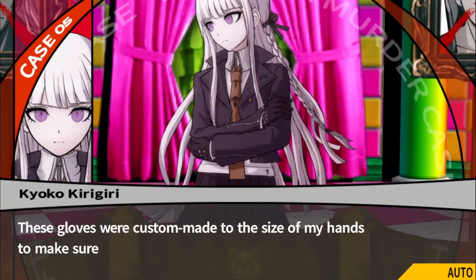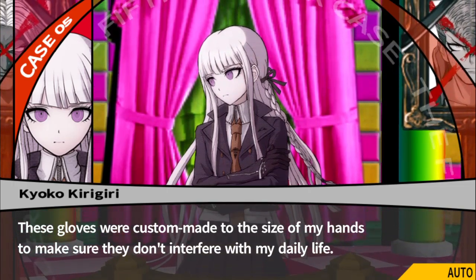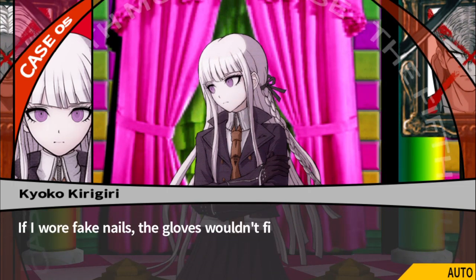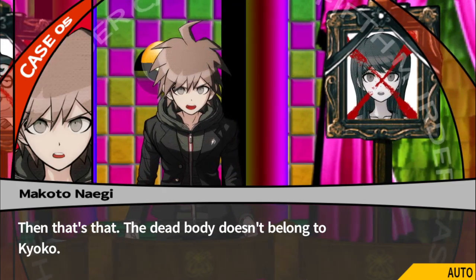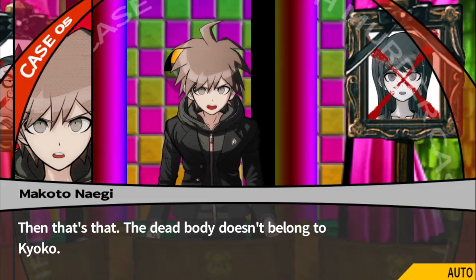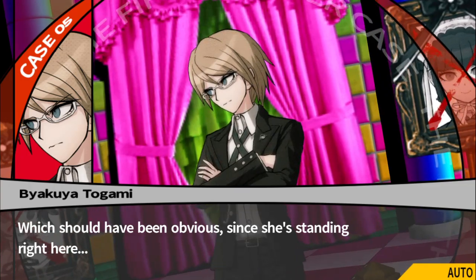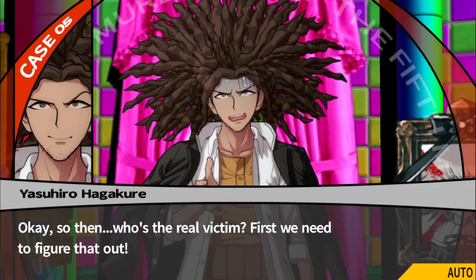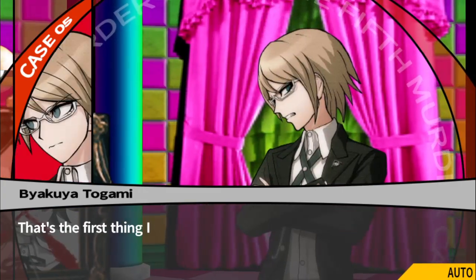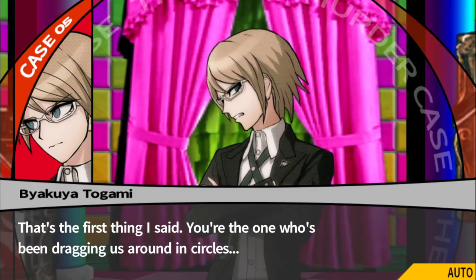These gloves were custom made to the size of my hands to make sure they don't interfere with my daily life. If I wore fake nails, the gloves wouldn't fit properly. Then that's that. The dead body doesn't belong to Kyoko. Which should have been obvious since she's standing right here. Okay, so then, who's the real victim? First, we need to figure that out. I think we already know, it's that girl. That's the first thing I said. You're the one who's been dragging us around in circles.